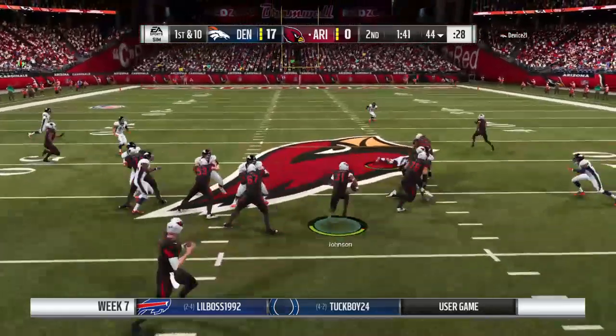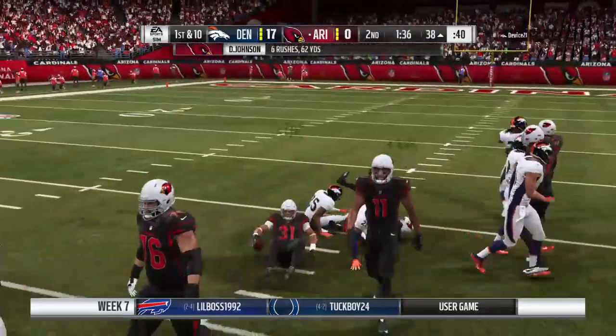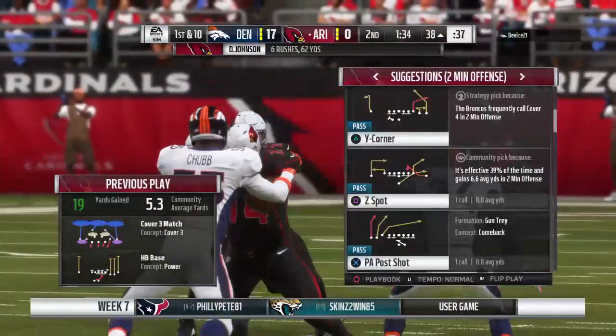I feel the press box shaking every time he touches the rock. And they'll get him down as he's inside the 40. Another big gainer that time.